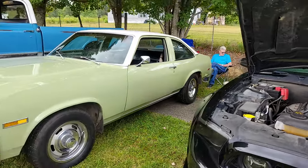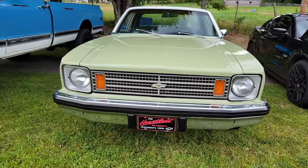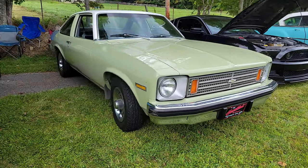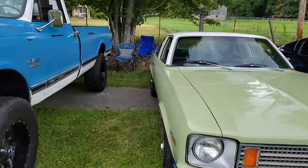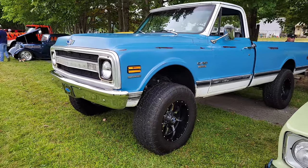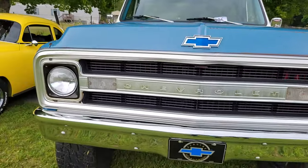All right, what year is this one, brother? It's a Disco Nova. That's what it is. I think '77. Yeah, '76 or '77. '75, '76, '77, right? Those are all this generation. Very cool. You don't see many of them now. Good looking C10. '70 four-wheel drive, '70 or '71. Nice.